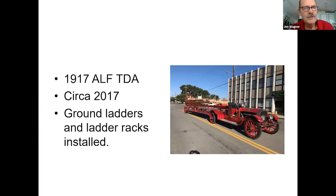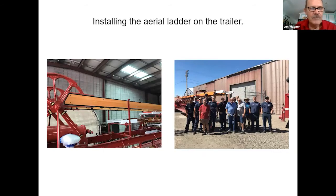Here we have another picture from 2017 where we have installed the ladder racks and the ground ladders are on the trailer. Then we started installing the aerial mechanism and the aerial ladder. And you can see at various times during this whole process, we needed a lot of help, and people showed up when we called. I don't have the time or the memory to remember everybody who helped, but this is a representative thank you to all of them.